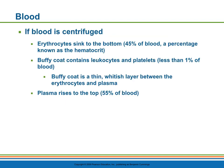If a sample of blood is spun in a centrifuge, the formed elements, being heavier, are packed down by centrifugal force, and the plasma rises to the top. Most of the reddish mass at the bottom of the tube will be erythrocytes, or red blood cells, the formed elements that function in oxygen transport. The thin, barely visible white layer, called the buffy coat, is at the junction between the erythrocytes and the plasma. This layer contains the remaining formed elements, the white blood cells and the platelets.